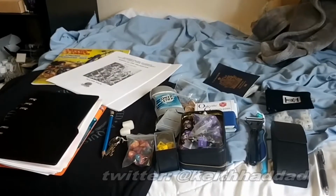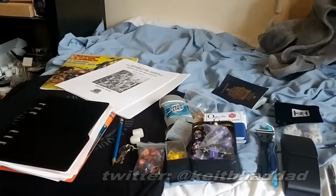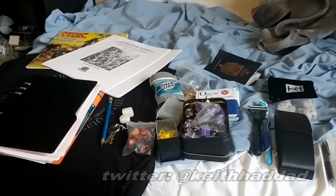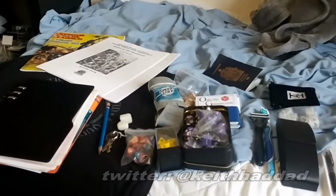So I'm going to show you an overview of basically what I'm bringing to Gen Con. It's nothing spectacular. Yeah, that's it. So let me show you. I'm going to go from right to left, because I want to save the best for last. This is what I'm bringing to Gen Con 2018.